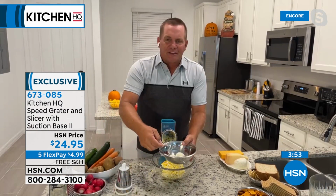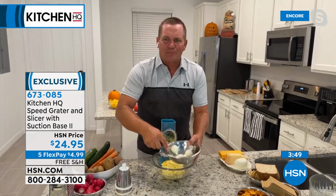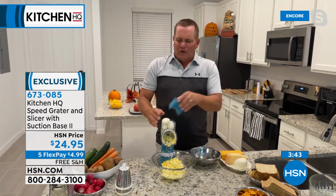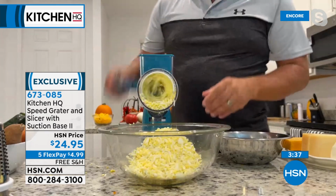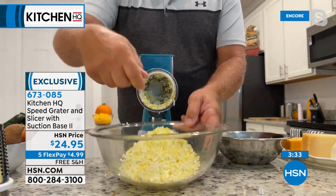If you've ever done this, here, hard-boiled eggs. If you ever do this in a bowl, try and mash up your hard-boiled eggs, chase them around the kitchen. I just did 3. Look at this. You can fit 4 hard-boiled eggs inside the top of the machine because of that large hopper. Turn the handle, and you've got beautiful egg salad. Throw a dollop of mayonnaise in there, mix it up.